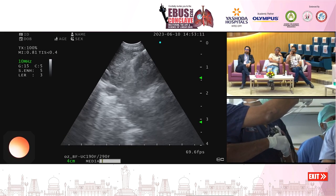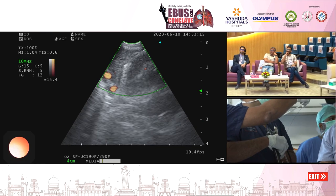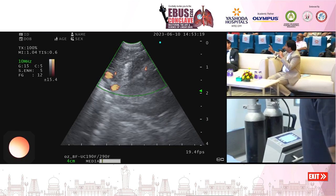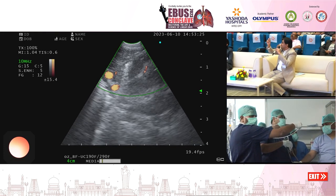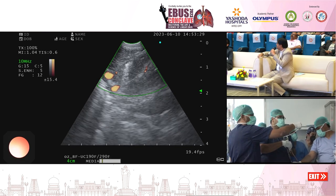So here you can see that the 1.1 mm cryo has entered the lymph node. One thing is that, unlike a needle where the whole thing is echogenic, in the 1.1 mm cryo probe only the tip is echogenic. So you can see the tip but not the probe. That is how a 1.1 cryo probe looks within the lymph node.